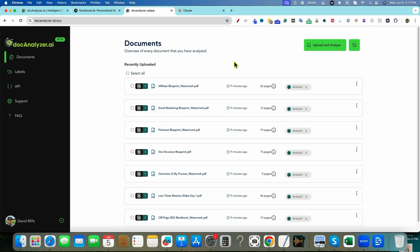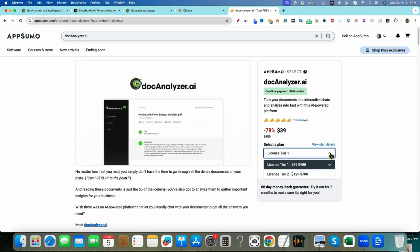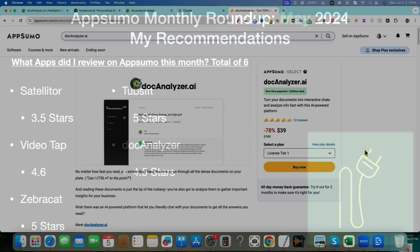Here's another one. Even the Google Notebook LM, right? The Google Notebook LM tool that does exactly what DocAnalyzer does. Guess what? You're limited to like 27 documents, something like that, per conversation, right? So it would never be able to be used in the way that DocAnalyzer can be used, because you're limited on the amount of documents or sources you can input into a conversation, right?